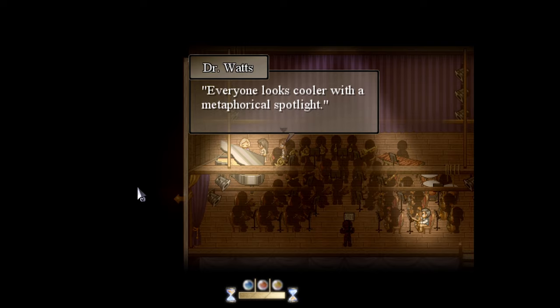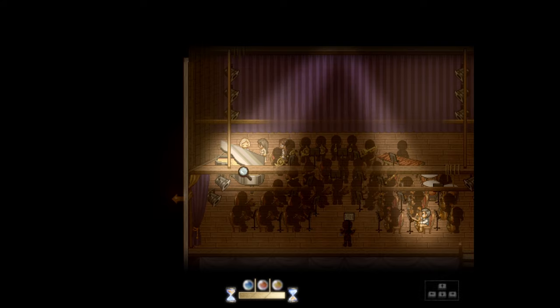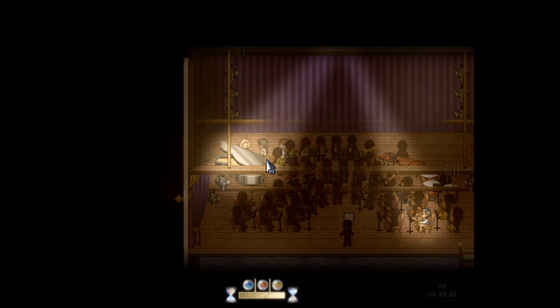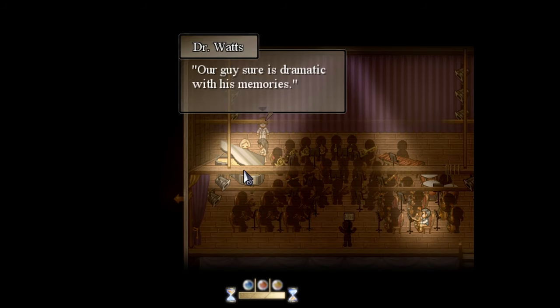Everyone looks cooler with a metaphorical spotlight. Oh, so this is not... Of course it's not real. Why would they shine on Colin? Our guy sure is dramatic with his memories. He is.